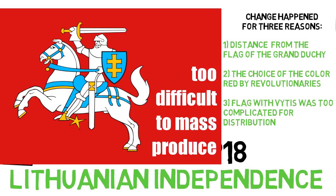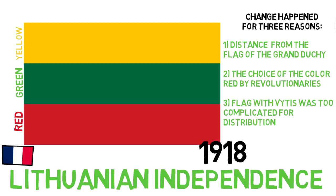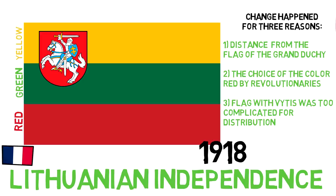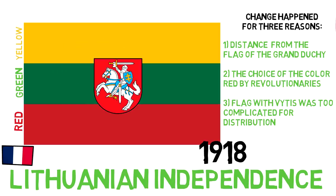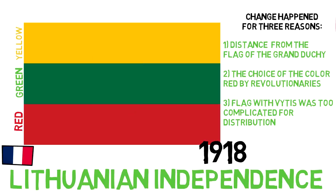However, a compromise is said to have been found. A special commission ruled that the flag should have had the Vitis in the upper left corner or in the middle. But when the constitution was written a while later, they forgot, or chose not to, include this specification. And so, the simple tricolor remained as the flag from 1918 to 1940.